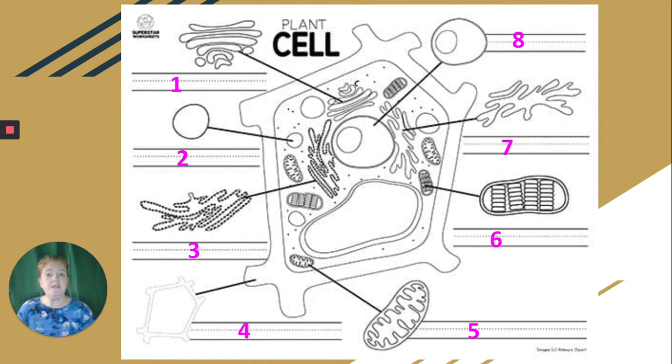Number three would be the rough endoplasmic reticulum, or rough ER. And all those little tiny dots are ribosomes, and they are protein machines. They make proteins. The endoplasmic reticulum then processes proteins and lipids. Number four represents that wall around the plant cell, and it helps to give the plant structure and support. Right on the other side, on the inside of the cell wall, would be the cell membrane.